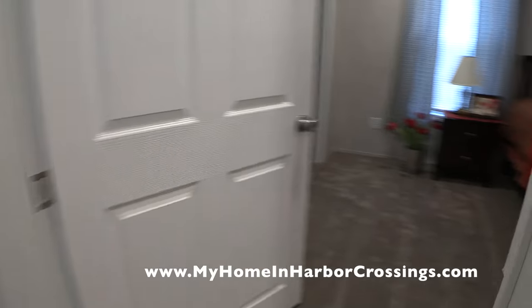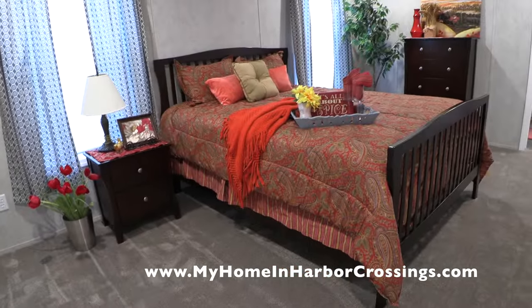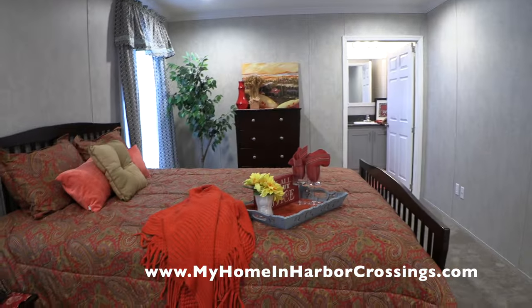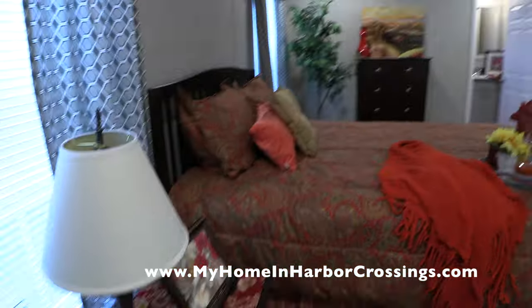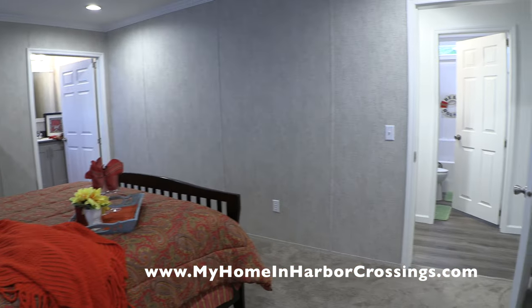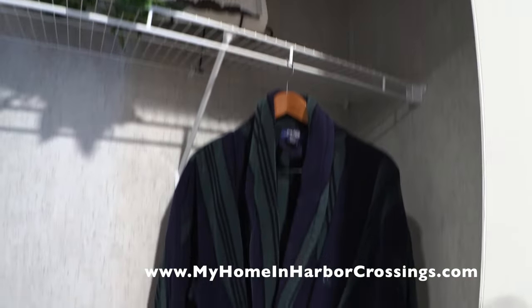Then going to the highlight of the room is the master bedroom. This has got so much room. Again, you could put a king size bed in here easily. This is a queen size here. You've got LED lights above, plenty of room for another nightstand on the other side. You've got your custom drapes and blinds on the windows. They're thermal pane windows. Here's a huge closet. It runs the whole length of that wall.